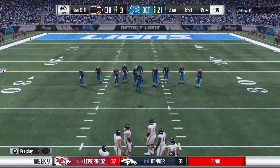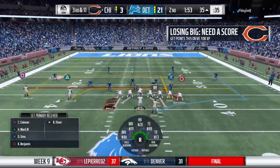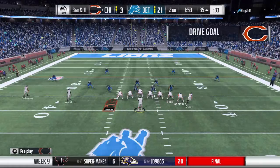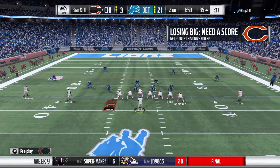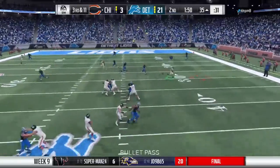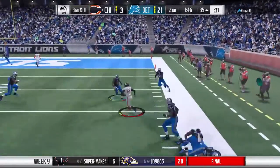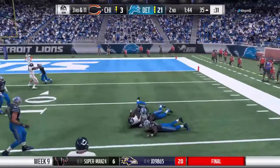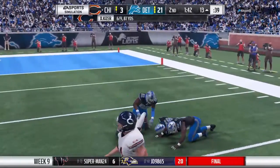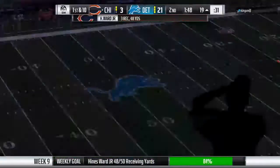The Bears on third down, just 1 for 3 thus far. This is 3rd and 11. He'll look to throw. Throwing right, and that's complete. And he gets this one all the way down inside the 15. They convert on third with a gain of 22.